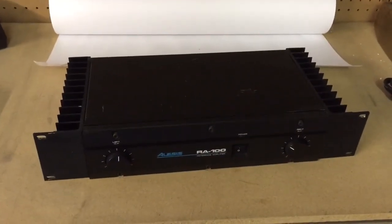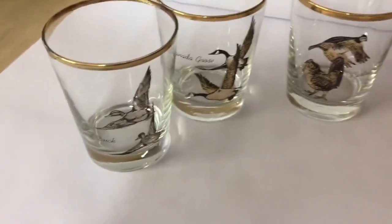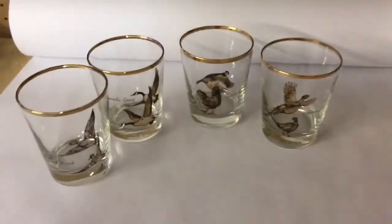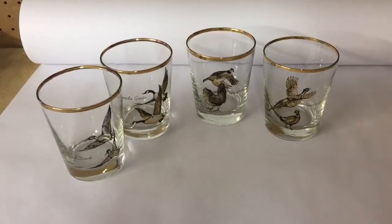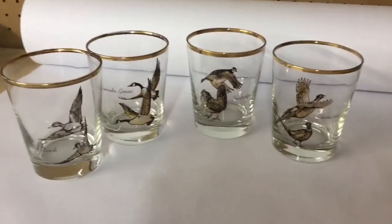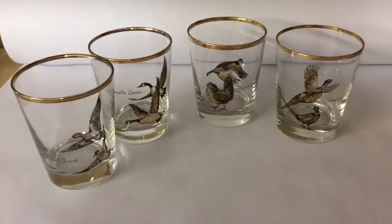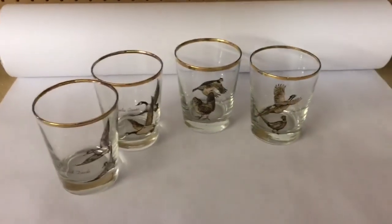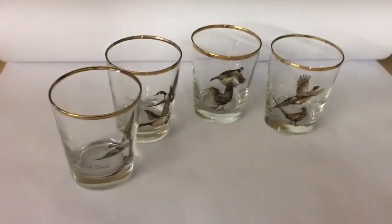This sold for $90. This set of cocktail glasses features game birds: pheasant, a mallard duck, a partridge, and a goose. These were at a garage sale, and I saw that they were marked at 50 cents, with a 50-cent sticker on each one of them, and I asked the lady, are these 50 cents for the set? Playing dumb, of course. And she said, it's the last day of the sale. Go ahead, you can have them for 50 cents. So I took them, listed them about a month ago, and they just sold for $30, and they're going to our nation's capital.